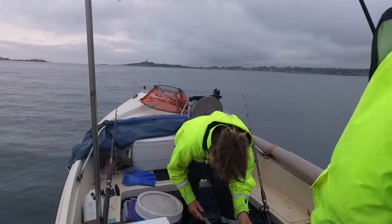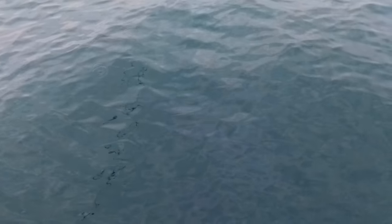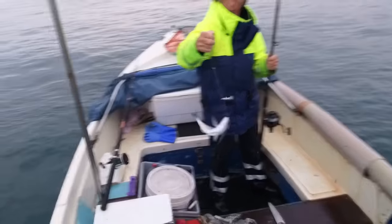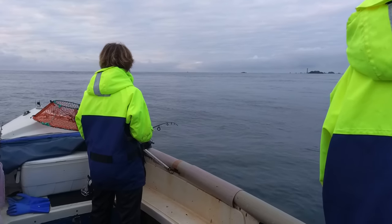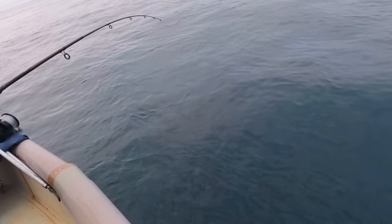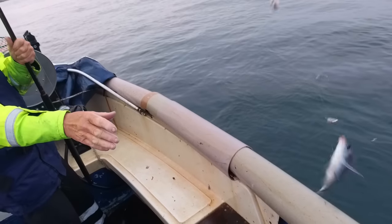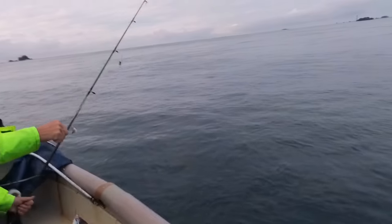Bream fishing. Rebecca's got a fishy. It's a better one, I think, is it? Yeah. Kind of the same, I'd say. Yeah, I think it's about the same. They're all sort of that size, aren't they? I'm going to go for a bigger one. Don't know, might be actually getting a little bit smaller. That one is, yeah.